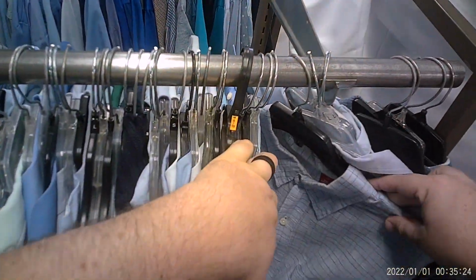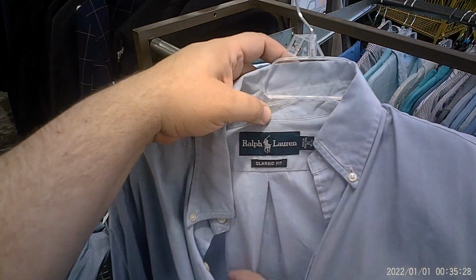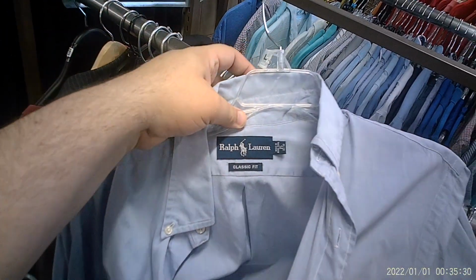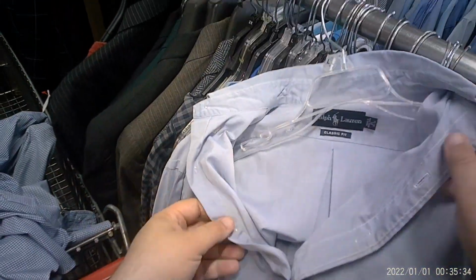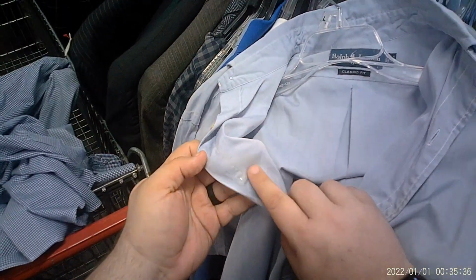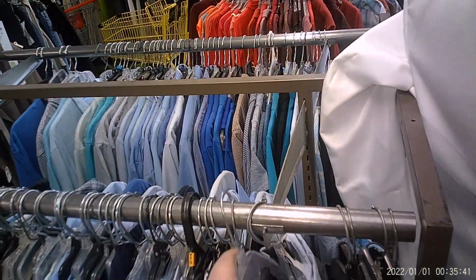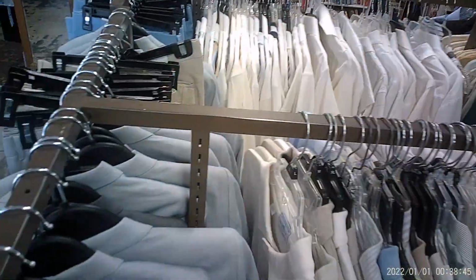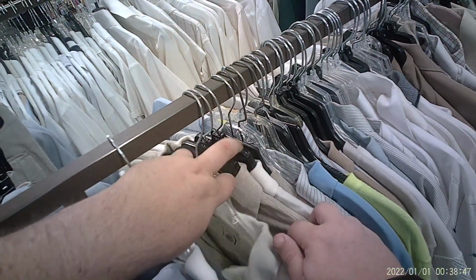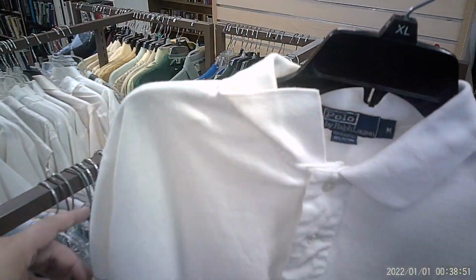That was a Ralph Lauren shirt, but I believe, if I remember correctly, it had some stains on there somewhere. It wasn't a stain, it was like a hole in the shirt. Now I lost a little segment of footage, about 3 minutes. Guess it was a little corrupted file.